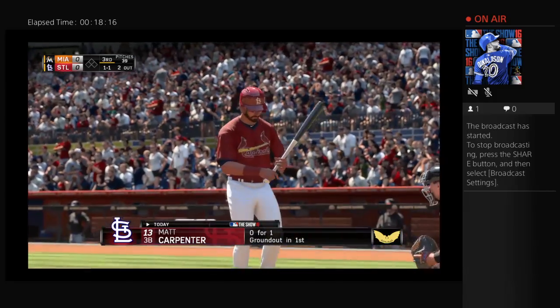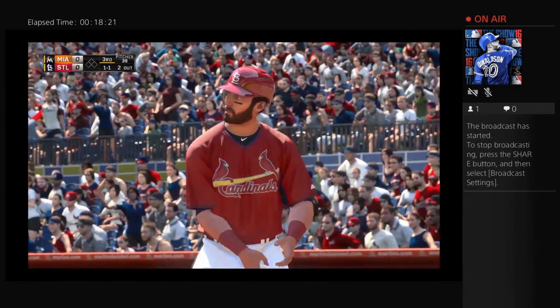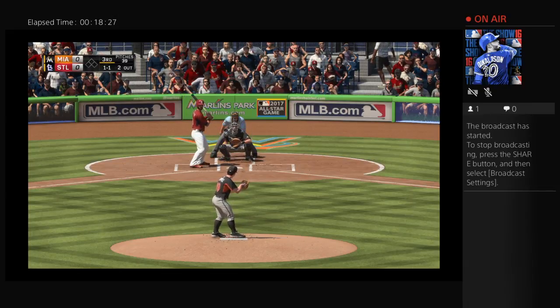Matt Carpenter will dig in again. He grounded out to start the home first. You know, if there's any consolation, though, he saw a lot of pitches. So it's a good at-bat. Not the result he wanted, but a good at-bat.